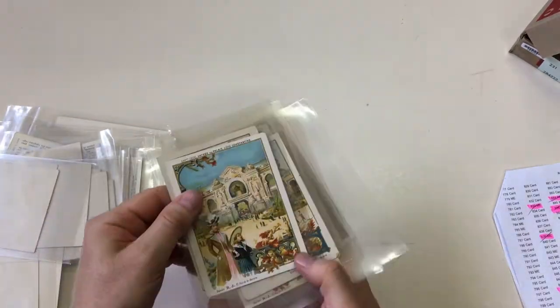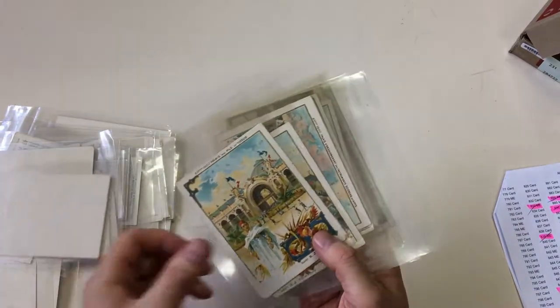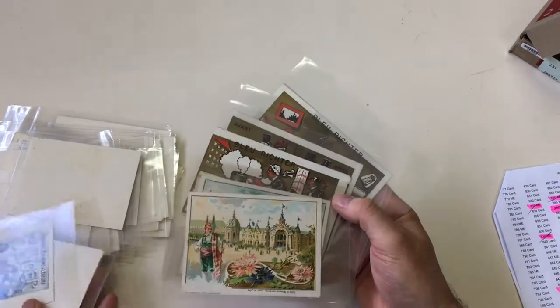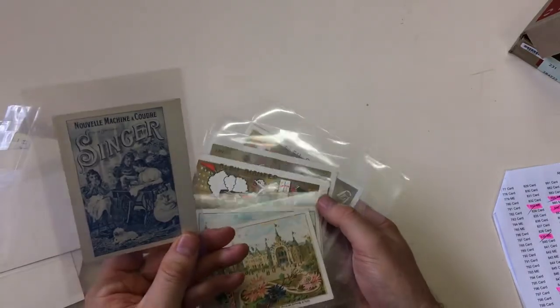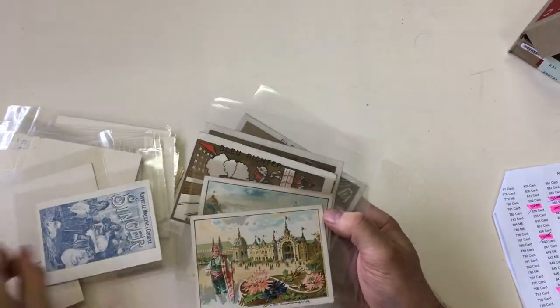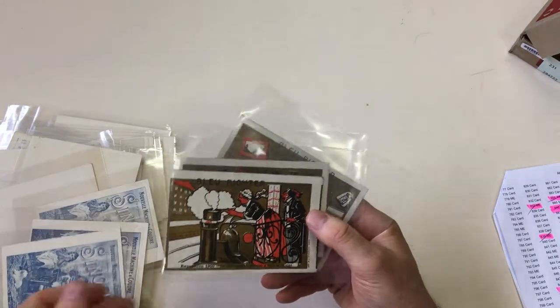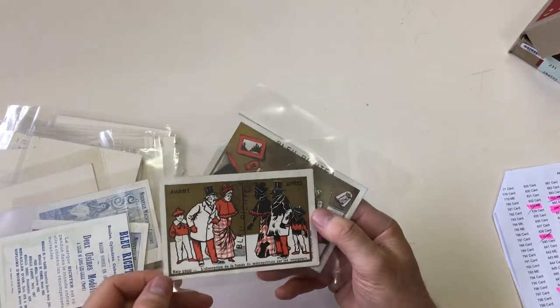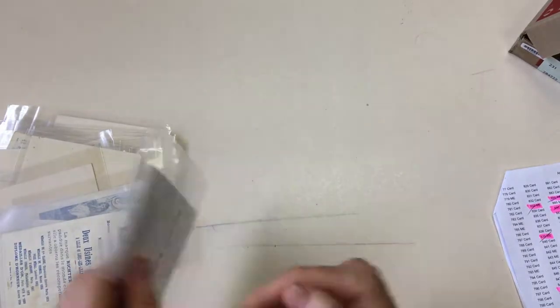There's these plain backs, which are probably proofs. And Singer sewing machines. And here's Bleu Richter again. And that's about maybe 60% of the cards in the lot.